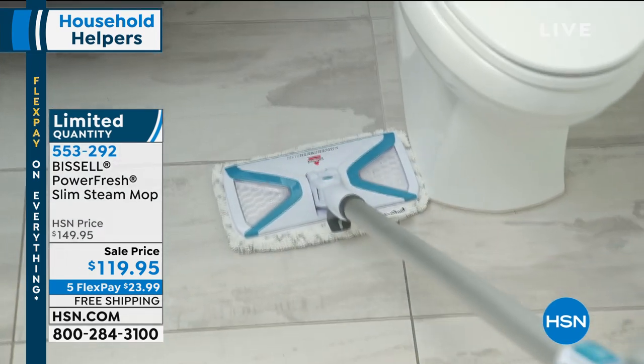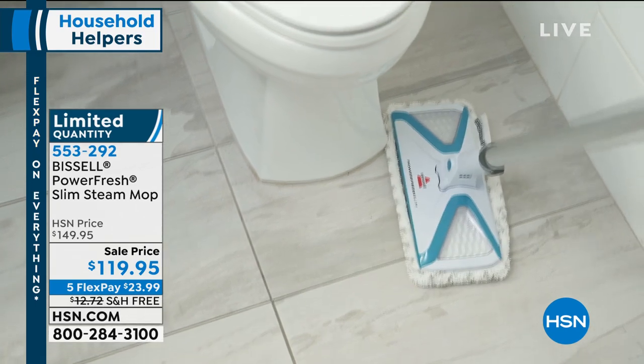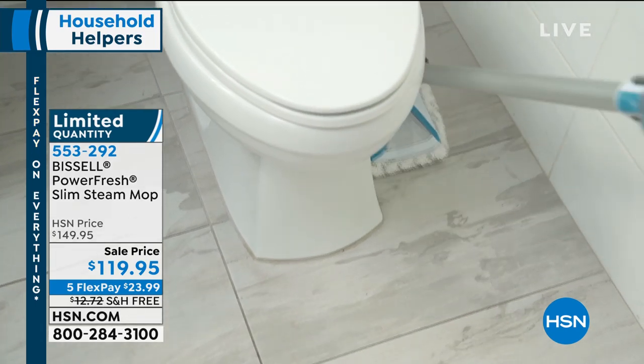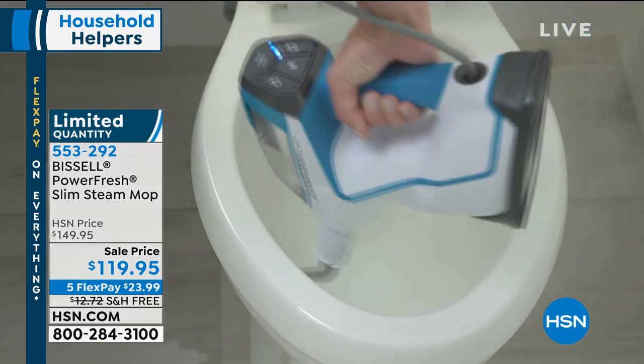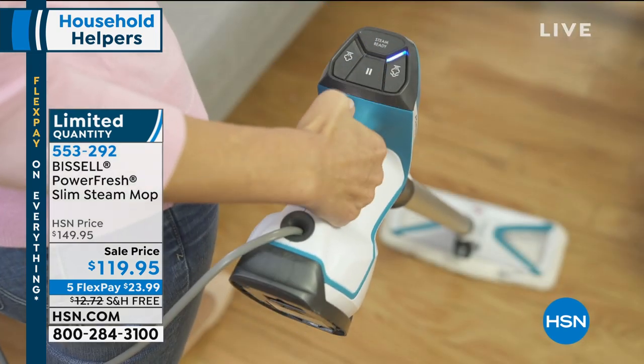But what I love about this is look at the handheld. And then when you're storing it, Jenny, it's not like it's taking up this huge amount of space. Exactly. It's such a small unit and then does all the big jobs. And remember, it's the heat and the steam that's doing all the work.